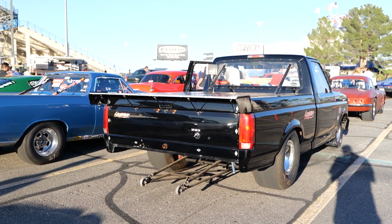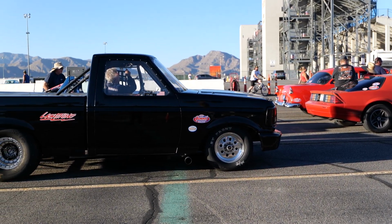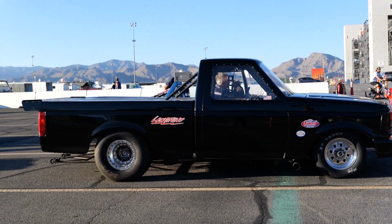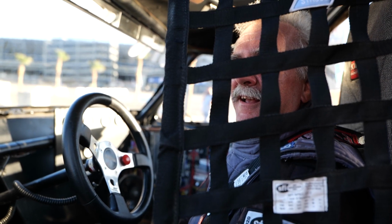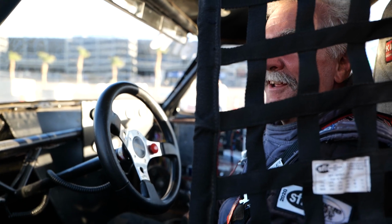So I bought this from a buddy of mine. It was actually a true Lightning. It came off the assembly line as a QA truck, and they disassembled the motor and tranny and gave a friend of mine the roller. And a buddy of his turned it into a race truck, and then he raced it, and then gave it back to my other buddy, and then I ended up with it.